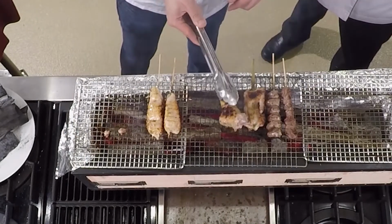Welcome to Charlotte Cooks. We have a whole new look and a whole new format, and I just can't wait to share it with you. Instead of me being on the set all by myself, we are now making Charlotte Cooks about Charlotte. We are bringing in Charlotte chefs, and our first chef we have joining us today is Chef Gene Kato from Upstream Restaurant, and he's going to be cooking some delicious yakitori for us.